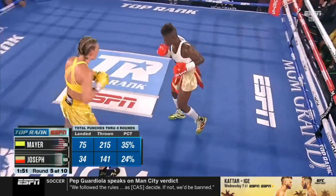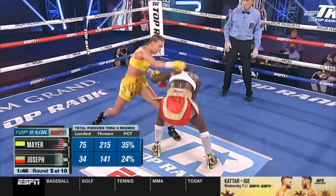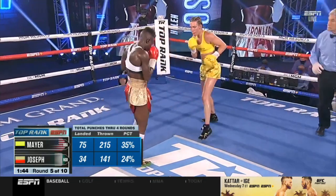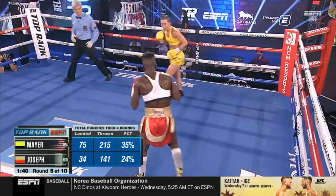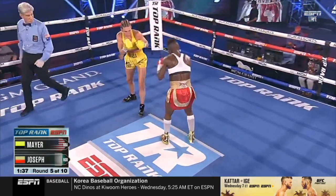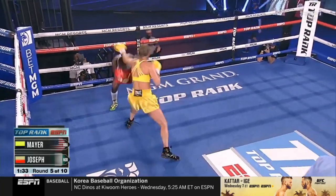75 landed out of 215, 35% landed. A 75-34 connect advantage through 4 rounds. Way to circle that ring. Way to go to the right. Come back with the right. Set it up. Keep in mind, gentlemen, I got a problem with 2-minute rounds in women's boxing, and she's putting up those numbers.